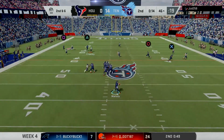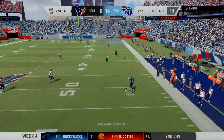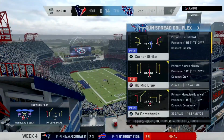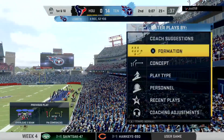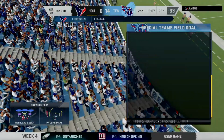Off the play fake, Mariota. Eluding the pressure right. Complete. Smith has it. Now a timeout taken. Perhaps a chance for one more quick play and then another timeout if they hurry. We'll see. First and 10 at the 23-yard line.